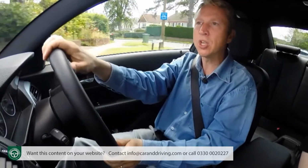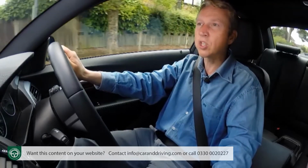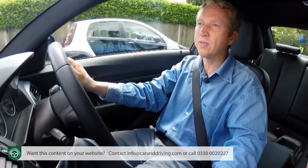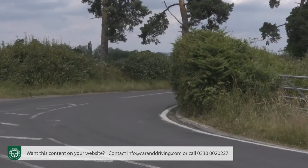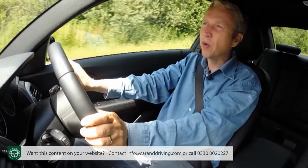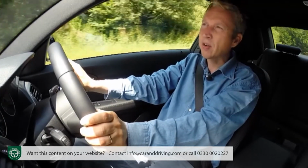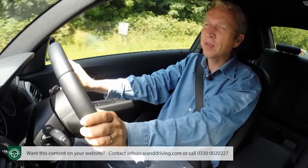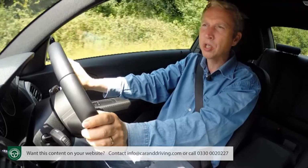It's also worth mentioning that opting for the 8-speed automatic gearbox rather than the 6-speed manual I'm using here will also improve your running cost returns by a few percentage points. The figures for this racy M235i suggest that with manual transmission, it'll manage a return of 34.9 miles to the gallon on the combined cycle and emit 189 grams per kilometre of CO2. With the auto gearbox, you can improve that to 37.2 miles to the gallon and 176 grams per kilometre.